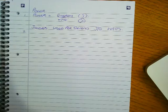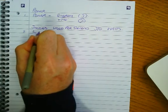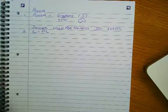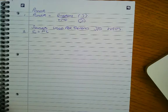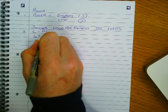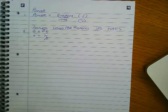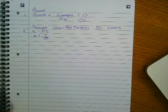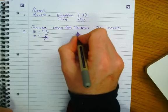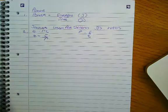So question two was rearranged for energy and time. So energy is power times time, and time would be energy divided by power. Sometimes you can remember this power equation as the PET equation because you can say P E T.